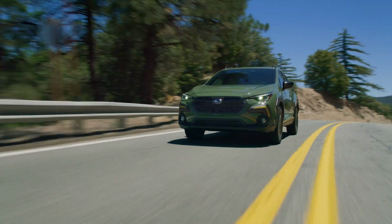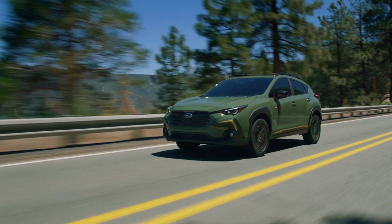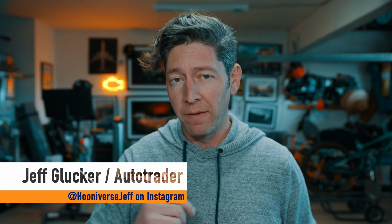Subaru arrived at the Chicago Auto Show with its latest iteration of the Crosstrek. This marks the start of the third generation of this popular model, and it sounds like it's poised to be the best version yet. Until Subaru responds to my letters asking for an STI model. For now, let's look at the all-new 2024 Subaru Crosstrek.